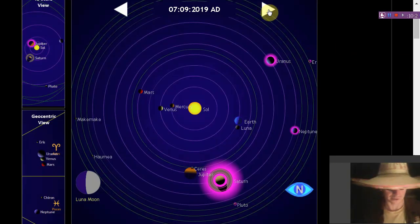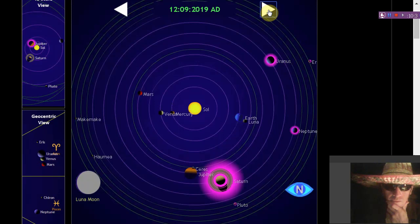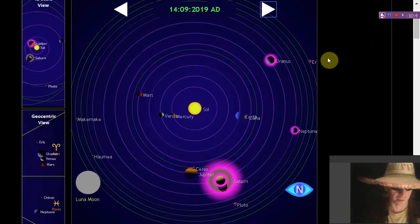Here's where stuff is in the solar system. And can I take this opportunity to say, Milky Way galaxy team for the win? There's where stuff will be on the first day of the second week of September. Looks like a full moon.